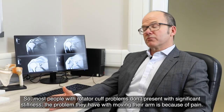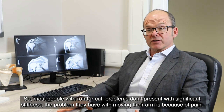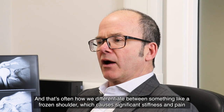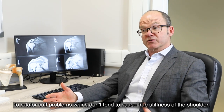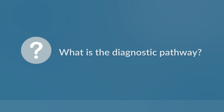And sometimes it's a real struggle and they have to modify the way they put on any of their clothing. So most people with rotator cuff problems don't present with significant stiffness. The problem they have with moving their arm is because of pain. And that's often how we differentiate between something like a frozen shoulder, which causes significant stiffness and pain, to rotator cuff problems, which don't tend to cause true stiffness of the shoulder.